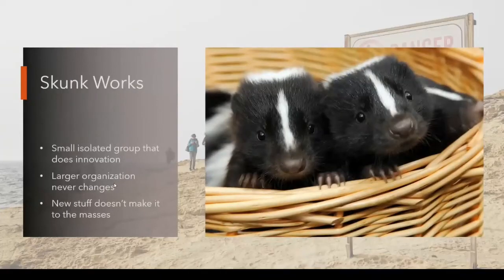So Skunk Works. I kind of like this idea, but you have to be careful that you're not isolating yourself and that you're not doing your cool projects over on the side, but then the main organization status quo gets to continue. People keep doing things like they've always done them, and there's no bridge between the two.